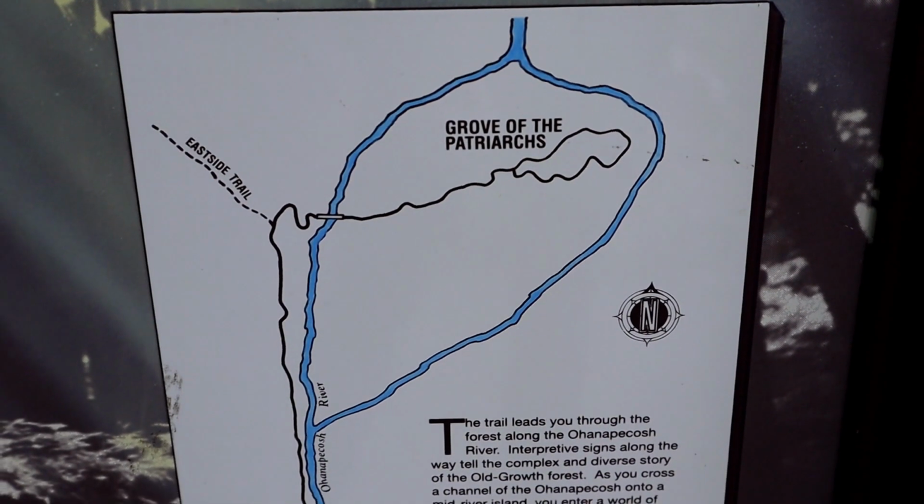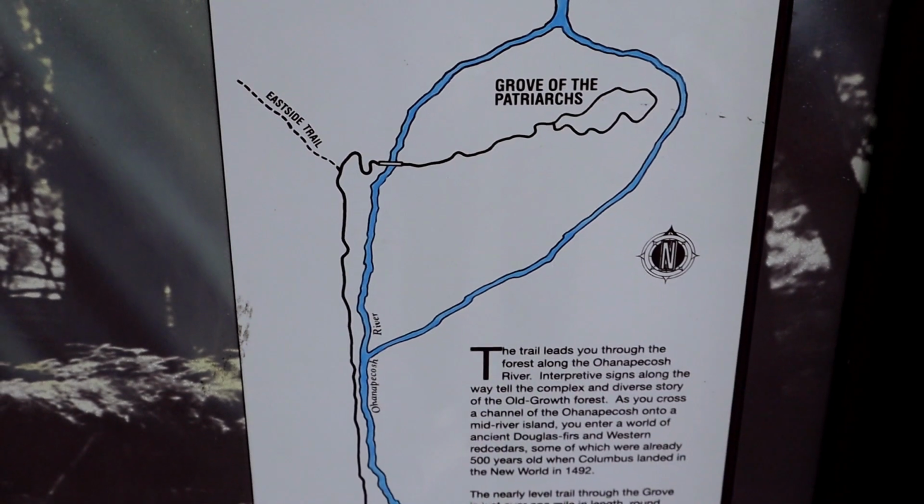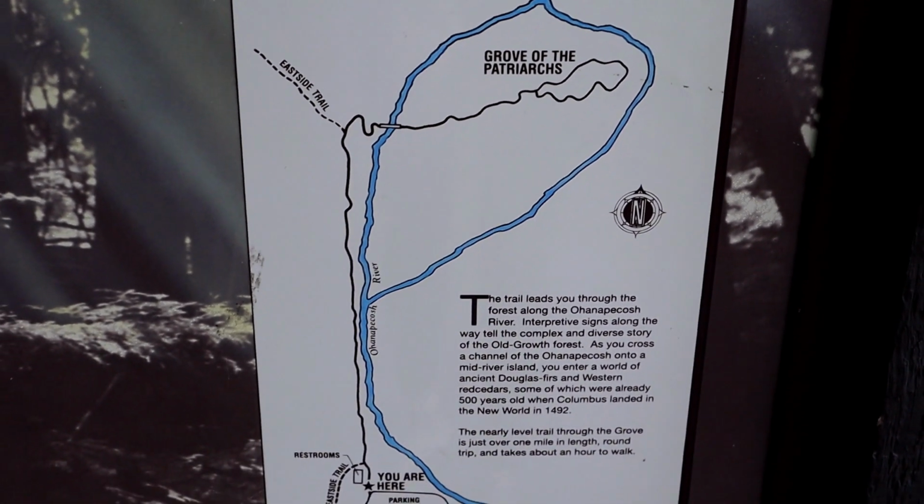So it was a great hike in, hike out for our kids. I'm glad we did the easier end of it and not the longer end. I do wish that we'd been able to go to the Grove of the Patriarchs. Yeah, it seems like a really great opportunity to see old growth forest.